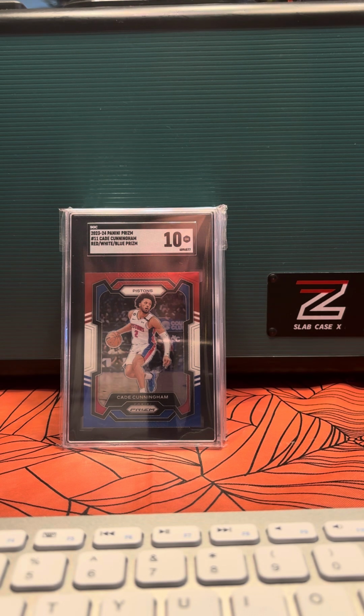Yes, grading. Certainly one of the controversial topics in the hobby. And I just wanted to share some thoughts with you today and hopefully help you out a little bit as you decide which cards you want to send in for grading and which ones may be better left raw.